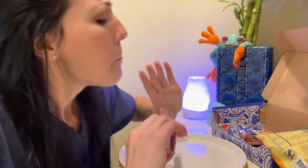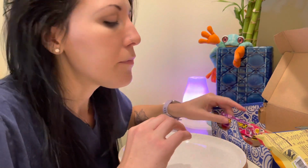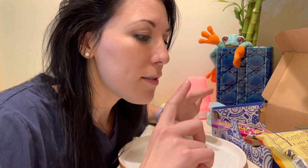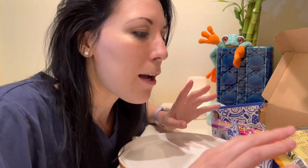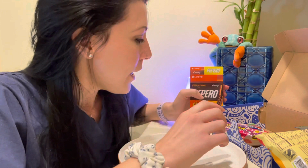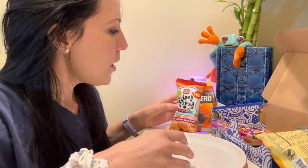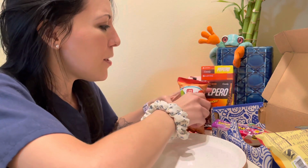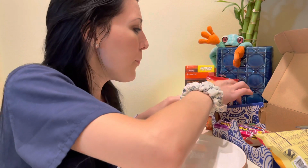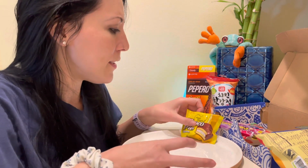Okay. There was nothing bad in this box. Although, it's a very sweet box. There's only one savory thing and it started out pretty sweet. Okay, so let's go over what we got. Which one sounds best to you? Comment. Which one sounds really good to you? They're all really good. There wasn't any bad ones in this box.